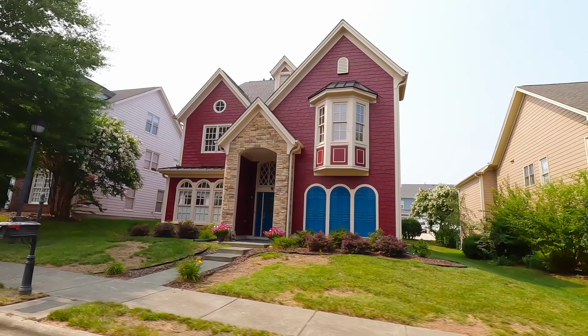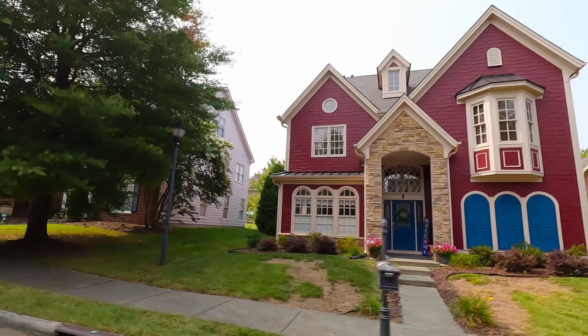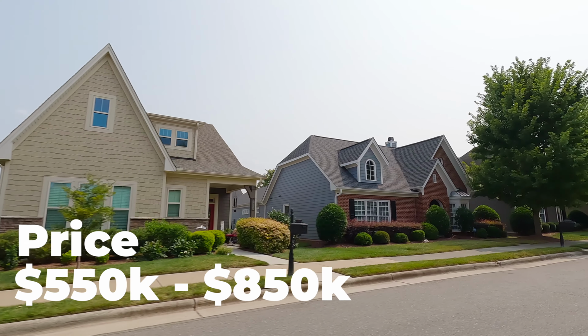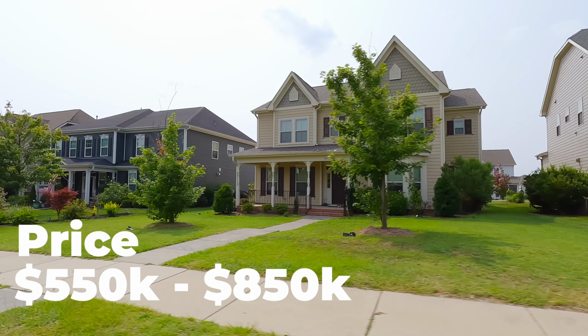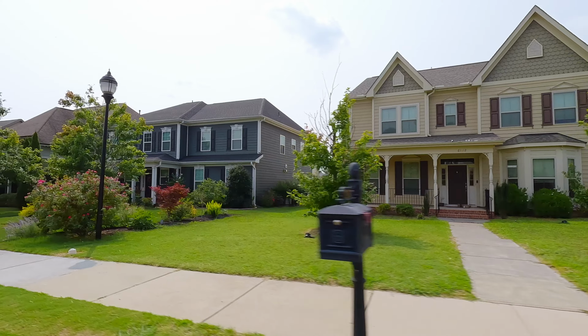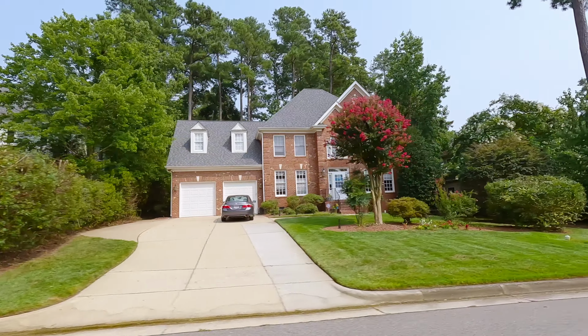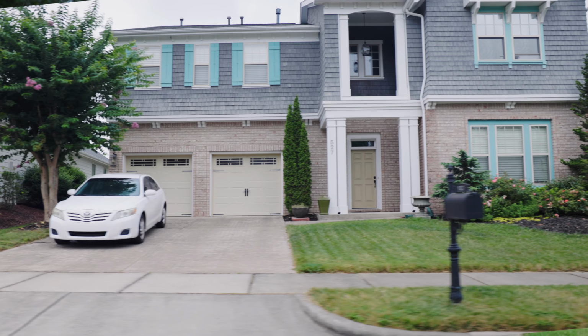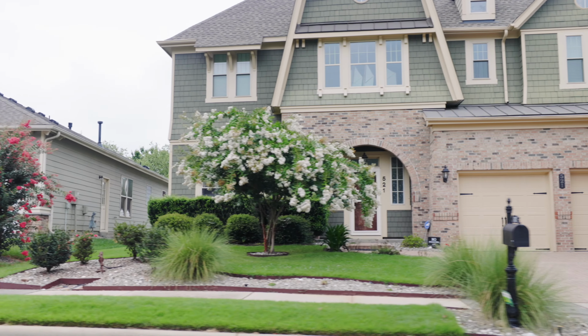Kitts Creek is also another super popular neighborhood in Morrisville, and these were built in the early 2010s and have a price range of about $550,000 to $850,000, depending on the size and location in the neighborhood. Parts of Preston are also in Morrisville, so watch our video here that we did on Preston to learn more about the community. We have a ton of other videos of different communities too. Another super popular neighborhood is where we're at right now, Twin Lakes. Twin Lakes is a great location kind of in the heart of Morrisville.